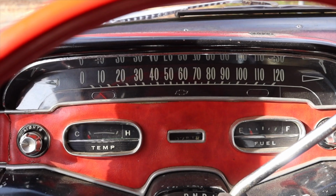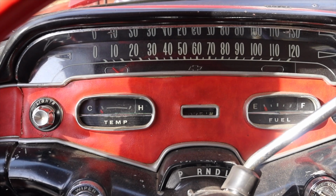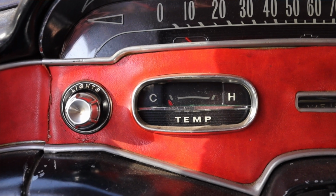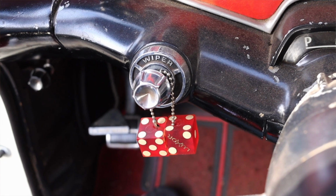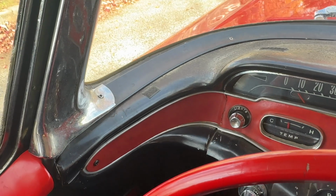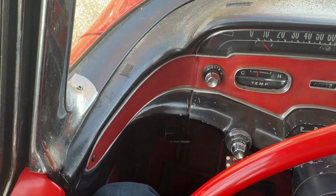Well, in front of me, I have a speedometer that goes across the top. Love that, very horizontal, very period correct. Then we have our temperature to the bottom left with our light switch. And off to the right, we have our fuel and lighter. Down below, we do have the wiper to the bottom left. And then, like I said, we have that nice curved dash, which is a really nice touch and a really interesting piece of the interior, sort of the sculptedness of the interior. You love to see that.